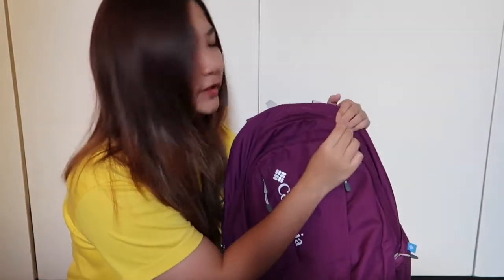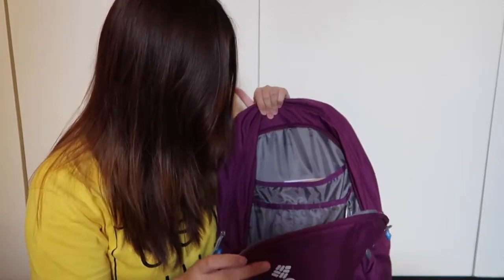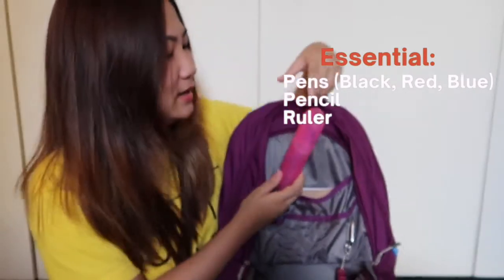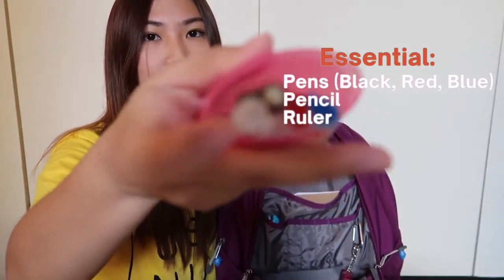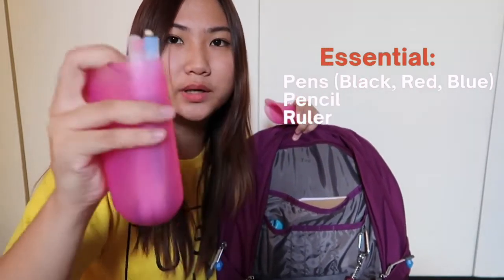So we're now gonna open the first big compartment, which I usually put my, of course, yung una muna is my pens. Hindi naman ako mahilig sa pink, no? But I like pink. Anyway, these are the pens that you need. So one blue, one red, one black, and a pencil. So this is one set.